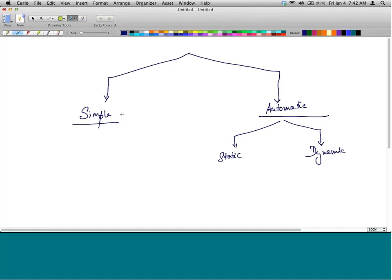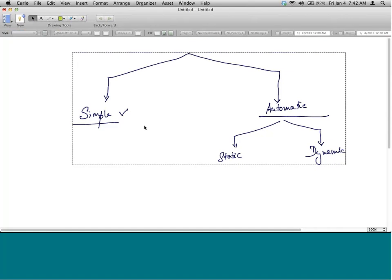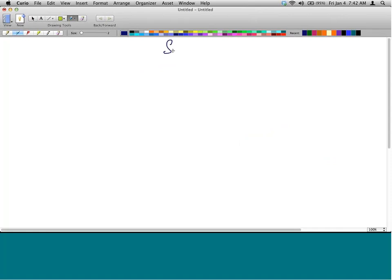Now, let's first talk about simple credit management. What is this? There are a couple of terms that we should understand. Let's say there is an order. There is a customer, right? J&J, same J&J customer. And they have been extended a credit limit of 500K, $500,000. So this is called credit limit. This is one key term you should remember. Credit limit.